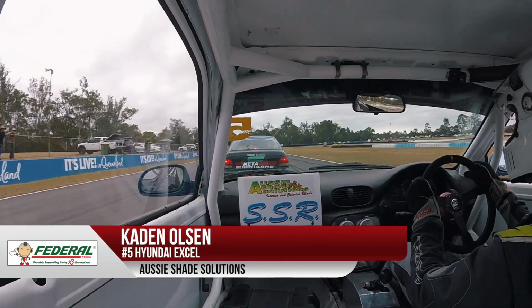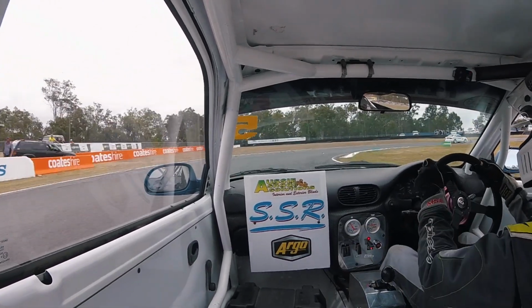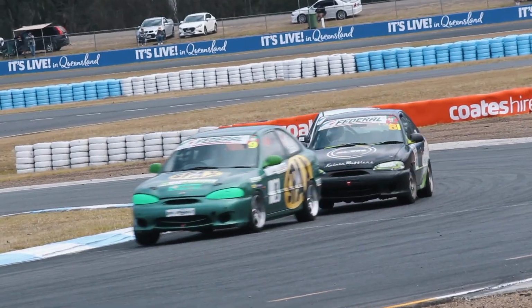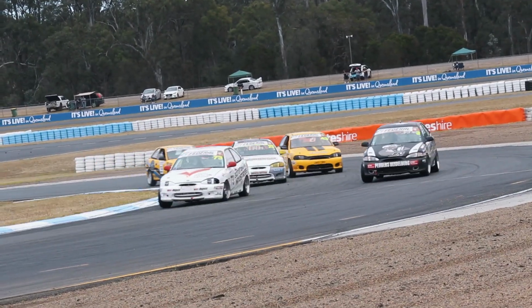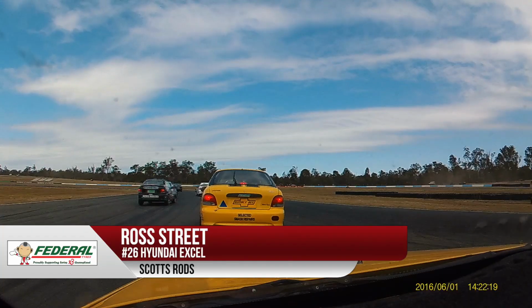Olsen now, big dive on the brakes. Down the inside of Wood, the former improved production racer, finds himself at the wheel of the MTA-Q car here this weekend. Great drive from the rest of the field. Slater having a good drive. Oh, there he goes. Ashley Wright gets a little too deep and everybody blows up on the inside, and there's nothing to do about the pace of these guys.